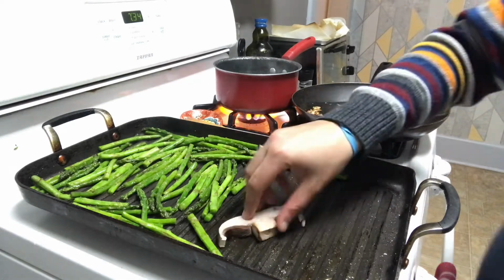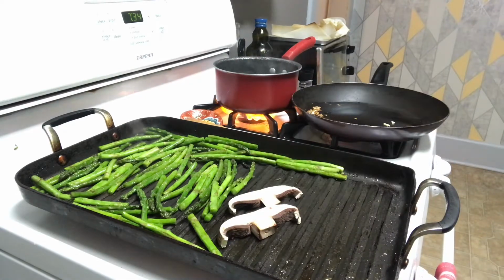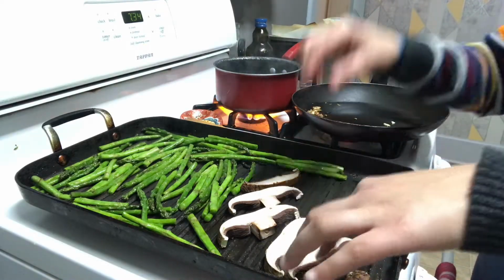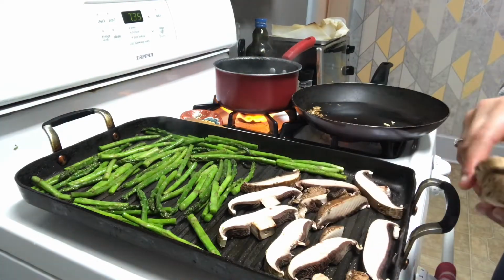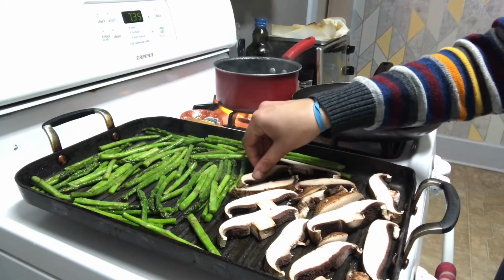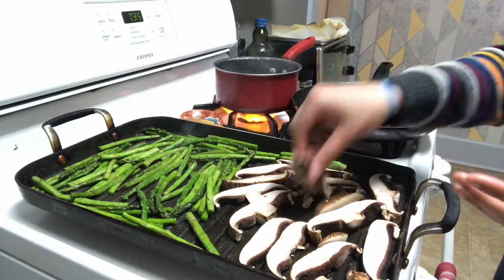I lowered the heat a little so I didn't have to worry about burning any of it. And then I added my mushrooms. These are just plain mushrooms that I had cut up and put on the oiled grill pan. I did not bother to salt them until later in the process, which you'll see.